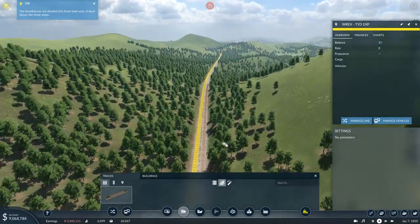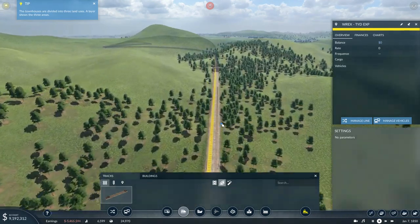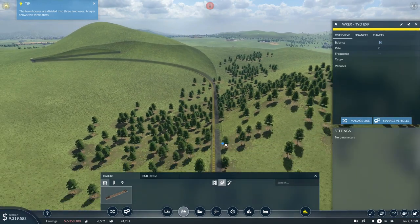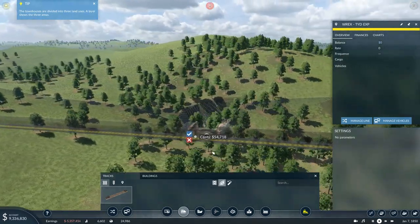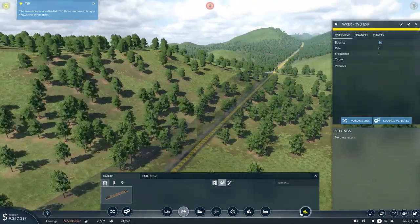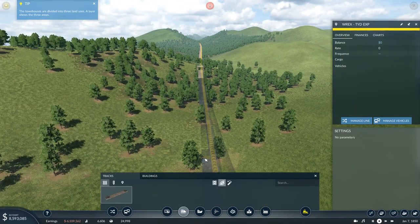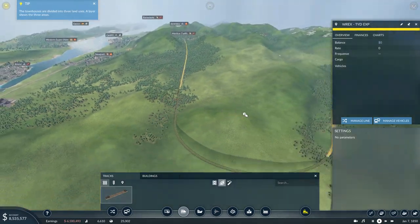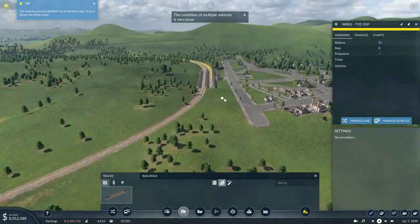So let's just follow the track. Guaranteed it is a section and tunnel. Right, this is all good. There we go, section and tunnel is broken. Now, it's given us this weird thing. Not sure why it does that. It's extremely odd and weird. There we go. Now it works. Now, a train for this line.